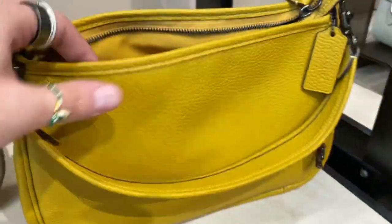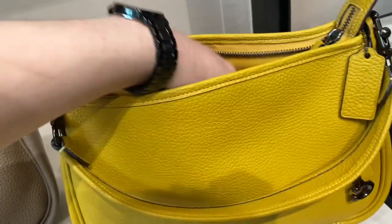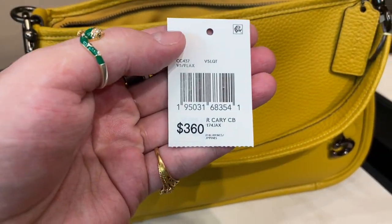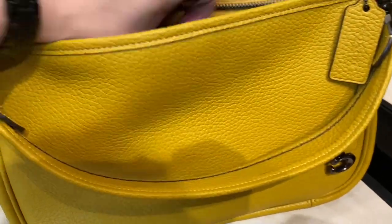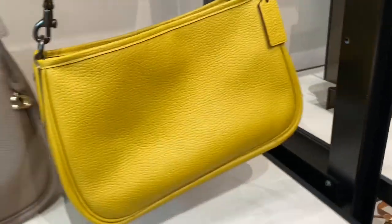Not too much going on the inside, so it does come down in price point because of that. It's a stunningly beautiful bag for $360. That is it. That is all. I'm having a hard time trying not to convince myself to get this.